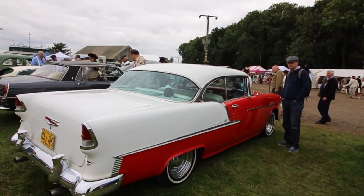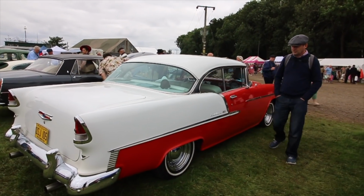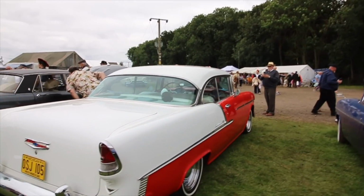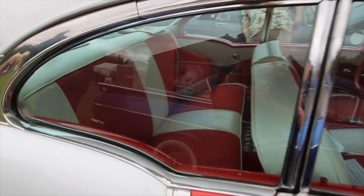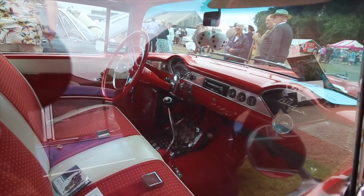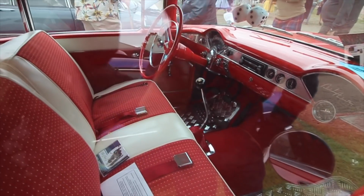What is it? We don't know. No, tell me! It's a Chevrolet. A Bel Air 1955. Oh, it's gorgeous, isn't it? Let's go and have a look in the interior. This struck my eyes. That is beautiful, isn't it? Oh, it's been restored. Very nice, isn't it? I don't think I could get on with that gear stick. I do love the red steering wheel, though.